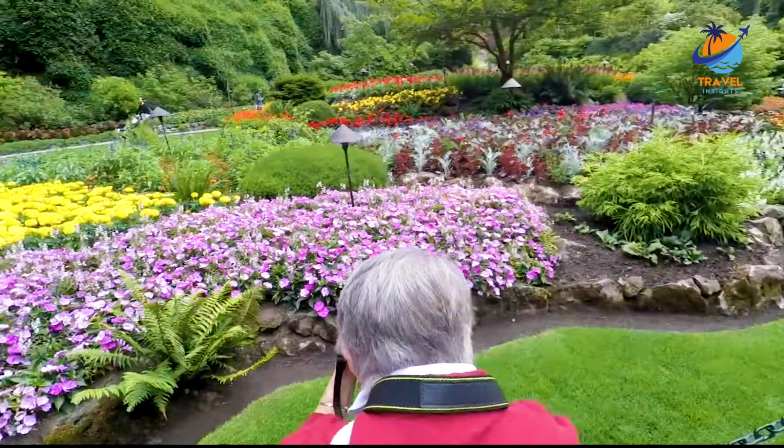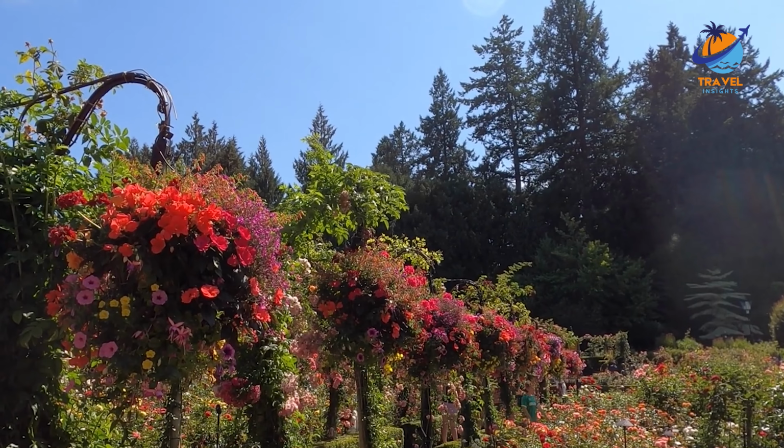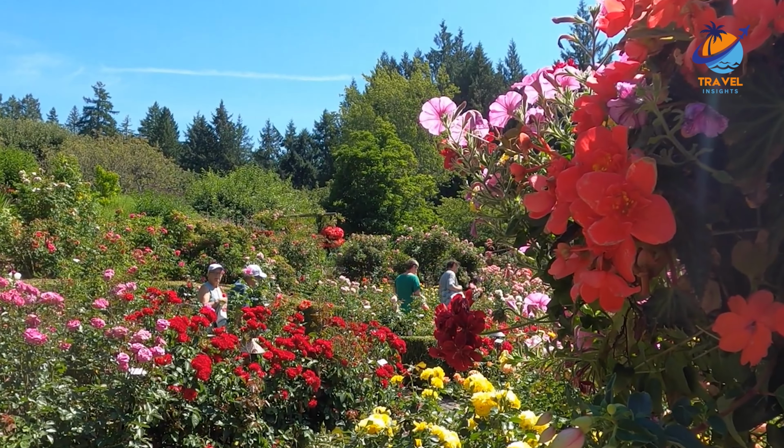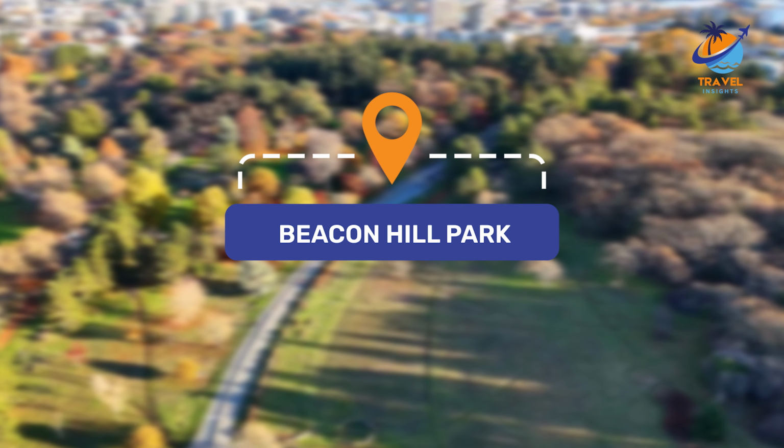The striking sunken garden is one of its standout sites. In total, it is home to 900 kinds of plants ranging from tulips and daffodils to roses and chrysanthemums. Number 4, Beacon Hill Park.